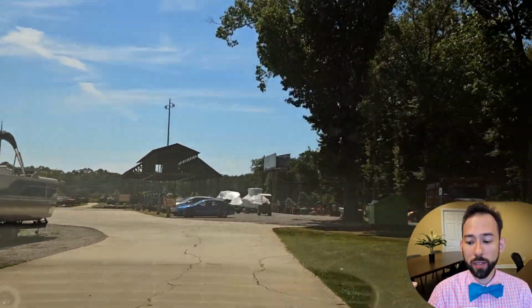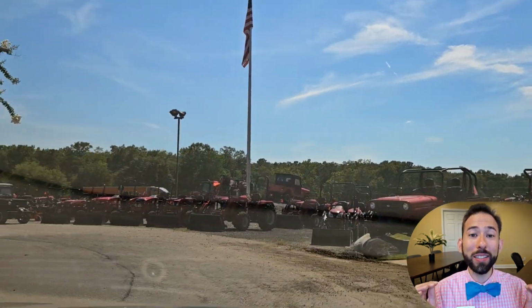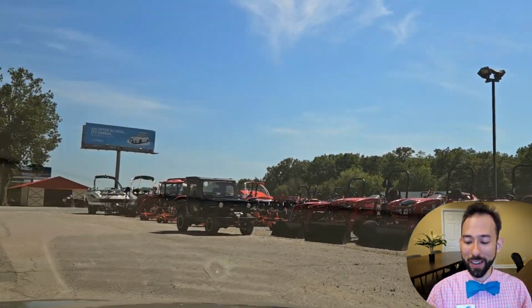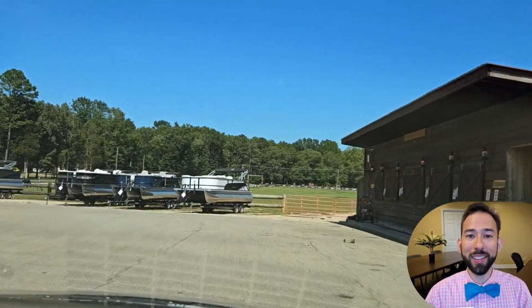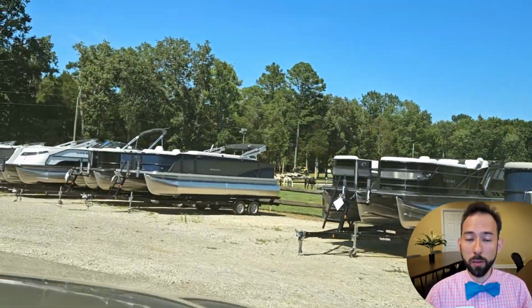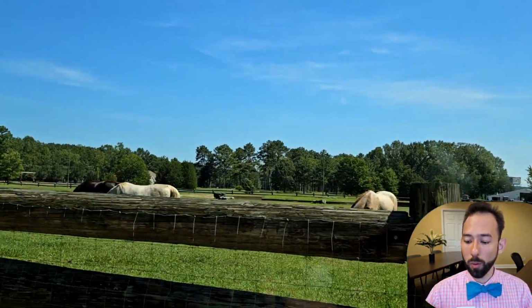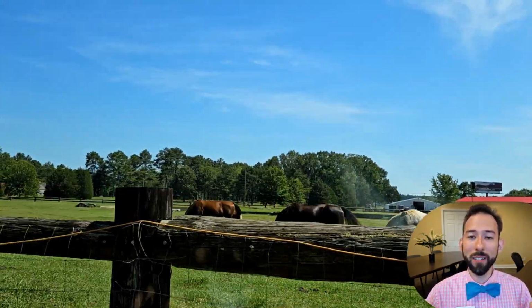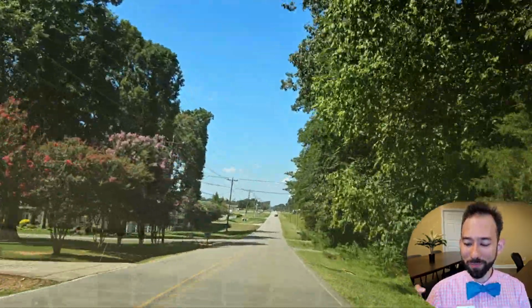Now we're heading to Frederick's Outdoors. And if you love your outdoor vehicles, then this is going to be your new favorite spot. And they have even more stuff inside as well. But I just wanted to showcase this because it's definitely a big appeal. You see all the different boats, the ATVs, even some real beautiful horses out here as well. But Frederick's, if you like your outdoor toys, go check them out.